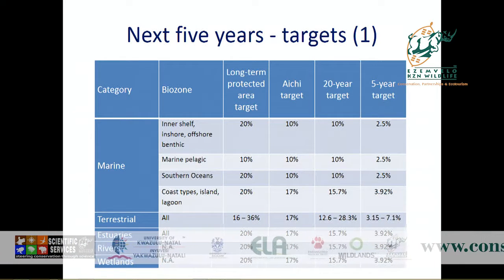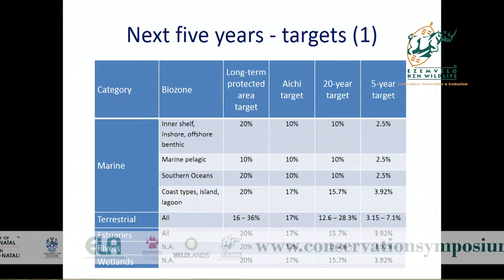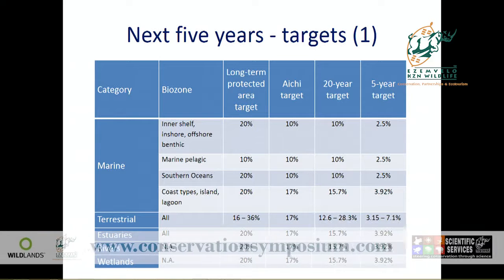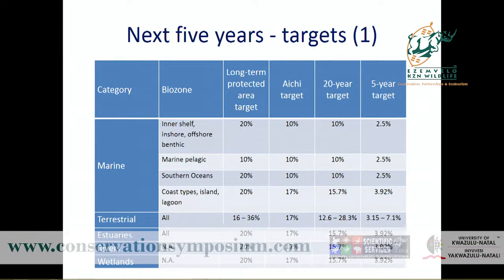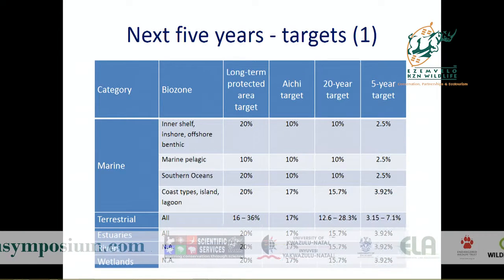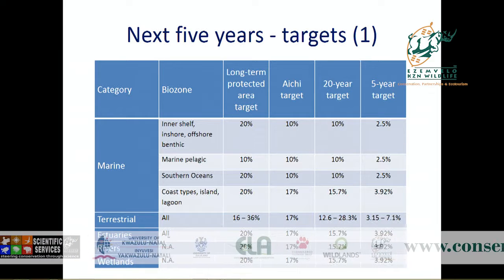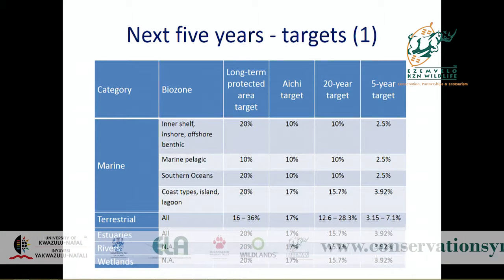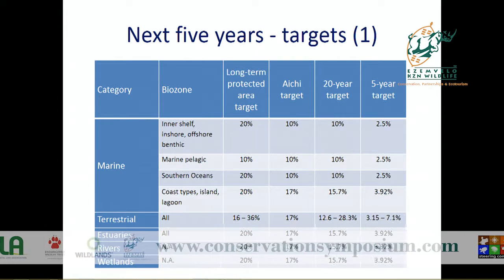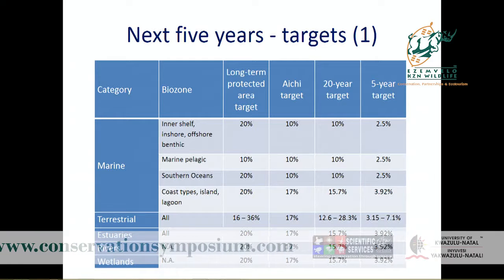So within that framework, you can see we've set up targets of what we're trying to achieve over the next 5 years. If I take an example, within an estuary environment, our blue sky estuary achievement target is 20% of the total. Within the Aichi context, that would be 17% of the total. The 20-year plan picks up a large proportion of that with just short of 4% over the next 5 years. So obviously this is all condensed, the detail is all there, and I'm not going to spell it all out. But you get a sense of how across each of these biozones, there are very clear and specific area targets now being set over the next 5 years and contextualized in the broader planning environment.